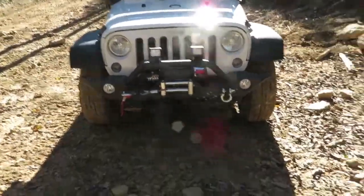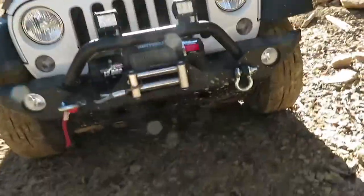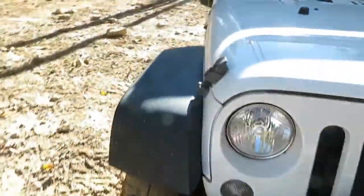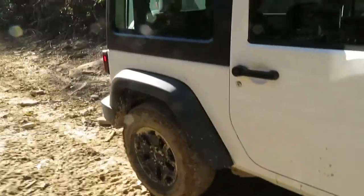Here's that new skid plate that I put on. You can see that it's collected a little bit of mud. We've not really done anything to get the Jeep too dirty.